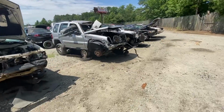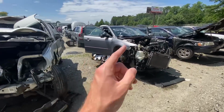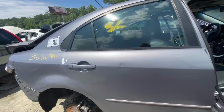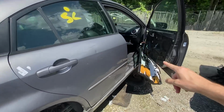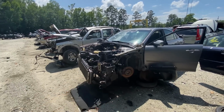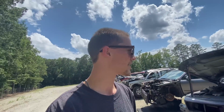Jeep Liberty. Scion TC. Does it have wheels? I'm looking for Scion TC wheels at the moment. No, wait. This is not a Scion TC. Oh man, I'm looking like a fool right now. This is a Mazda 6, isn't it? Kind of looked like a Mazda or a Scion TC. Yeah, it kind of looks like a Scion TC, but it's got four doors. What the hell, with the front taken off? Yeah, looks like a Scion. Man, I'm making myself look like a fool right now. I can't believe me. What am I doing?